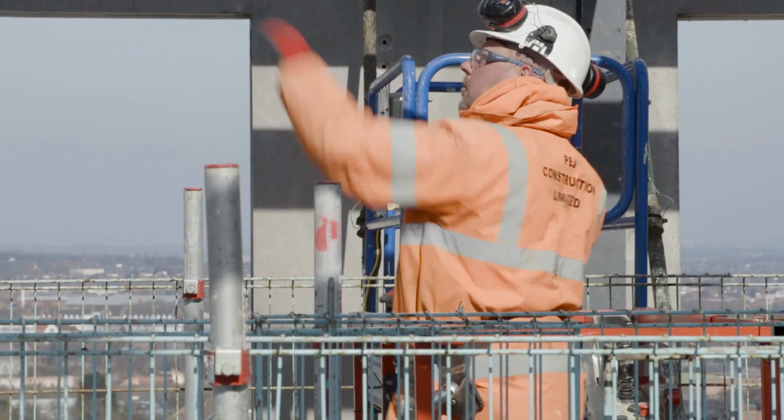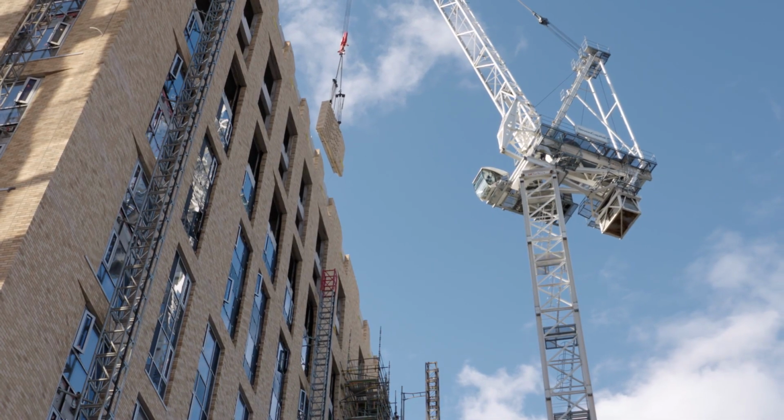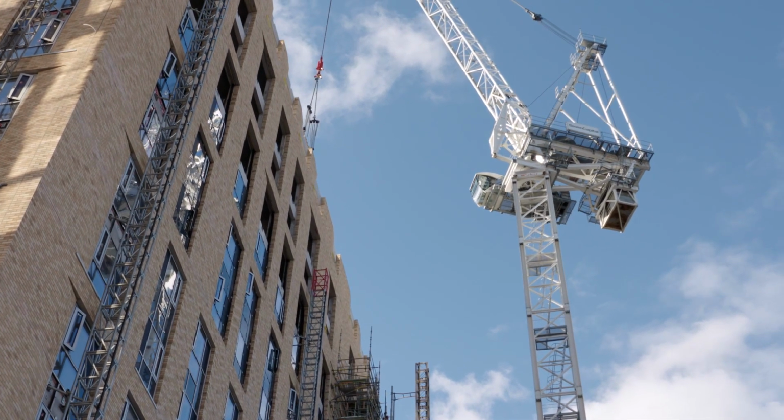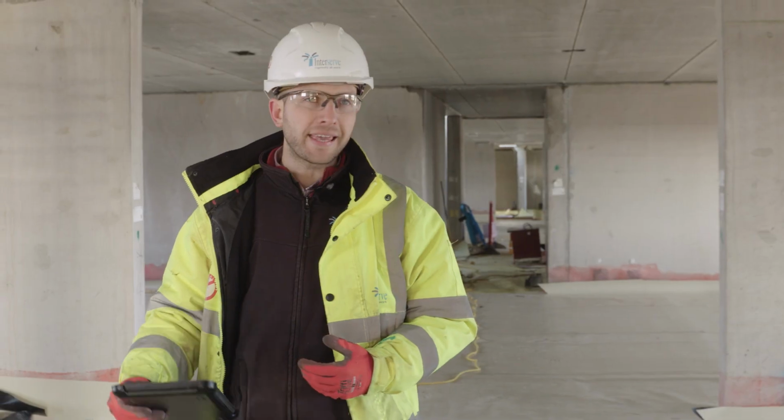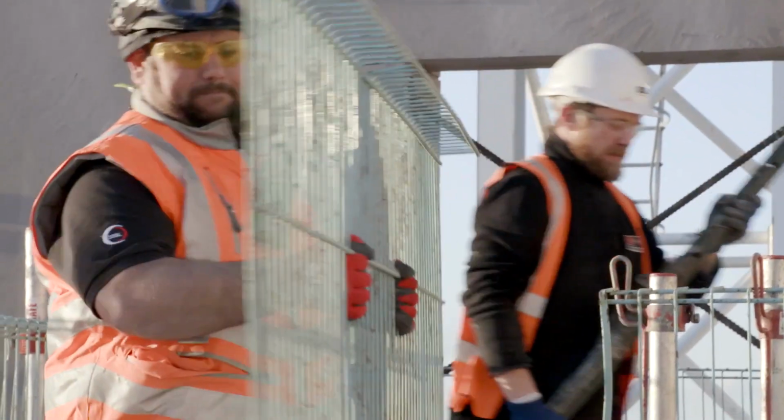That's critically important on this job, particularly with the tower crane, the direction that it slews, the use of the hoist, the mast climbers, so that people know exactly where they can work, where it's safe to work.